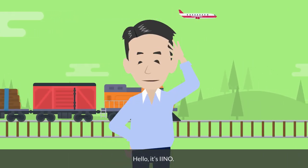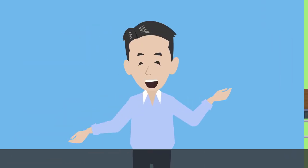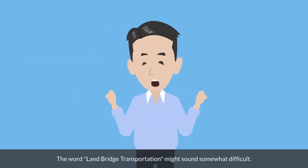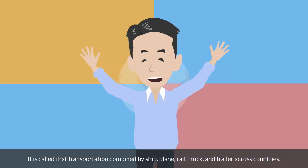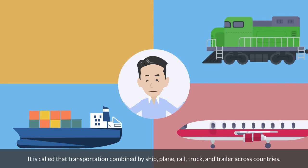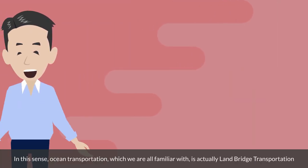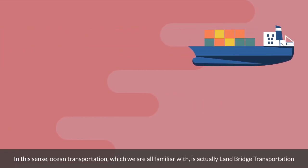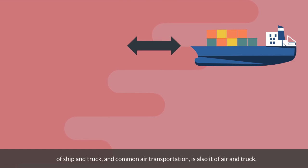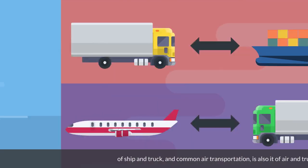Hello, it's Iino. I would like to talk about land bridge transportation. The word land bridge transportation might sound somewhat difficult. It is called that transportation combined by ship, plane, rail, truck, and trailer across countries. In this sense, ocean transportation, which we are all familiar with, is actually land bridge transportation of ship and truck, and common air transportation is also it of air and truck.